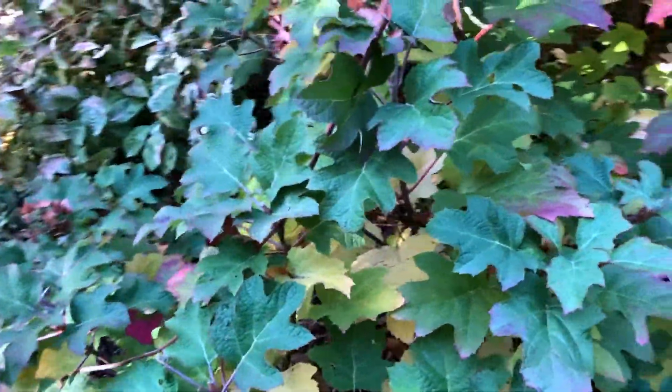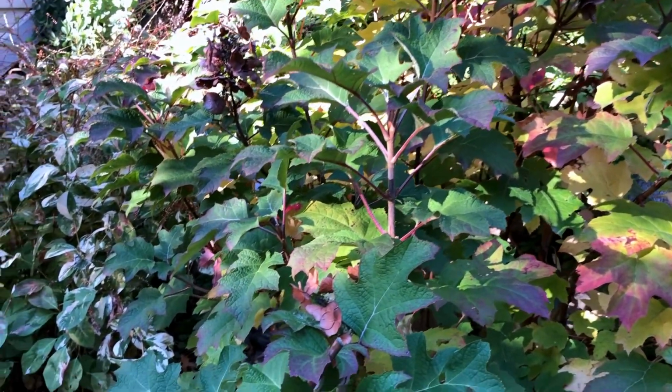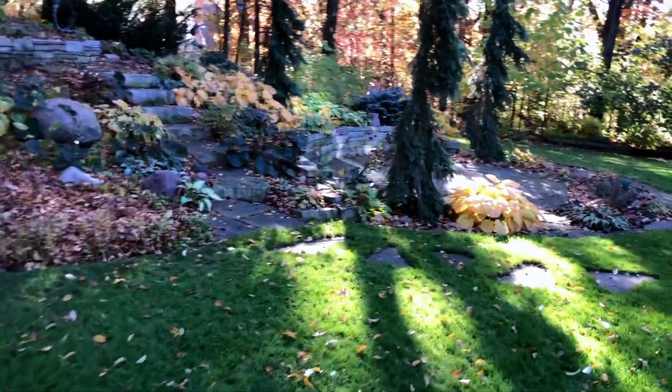My oak leaf hydrangea has some color. The flowers, of course, are pretty much brown at this time of the year. But now let's look out in the back. You can see the sun on the big hosta here, and it looks like it's glowing.